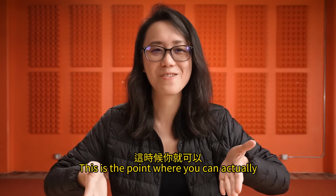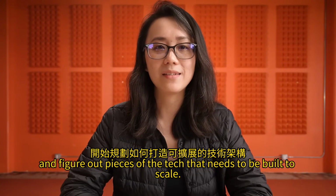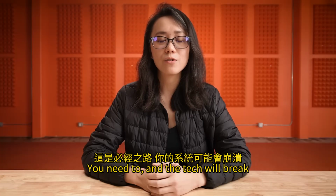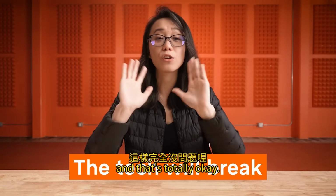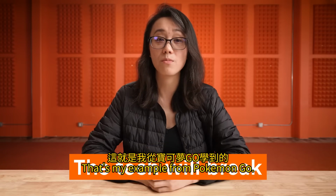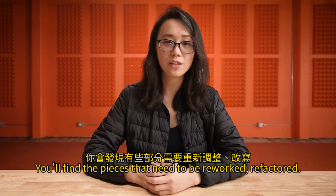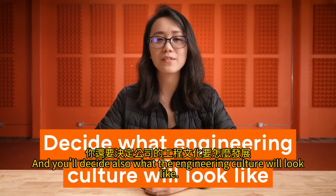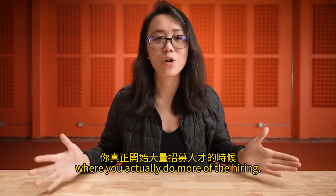This is the point where you can actually put on your big engineering pants and figure out pieces of the tech that need to be built to scale. The tech will break, which is actually a good thing, breaking because of too much demand, and that's totally okay. That's my example from Pokémon GO. You'll find the pieces that need to be reworked, refactored. This is when you do it, not before, not before product market fit. And you'll decide also what the engineering culture will look like. And this is a stage where you actually do more of the hiring.